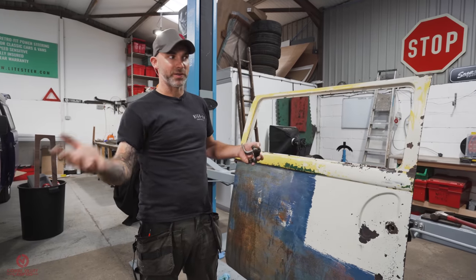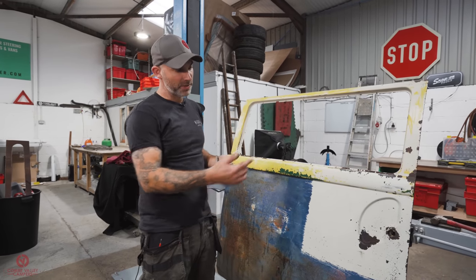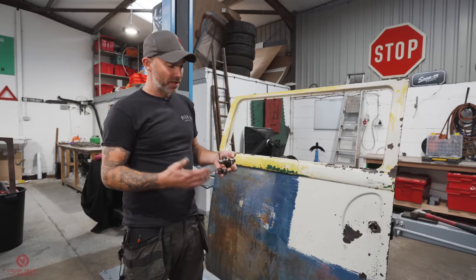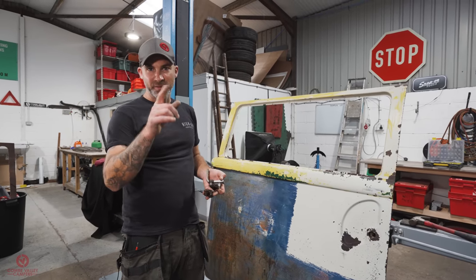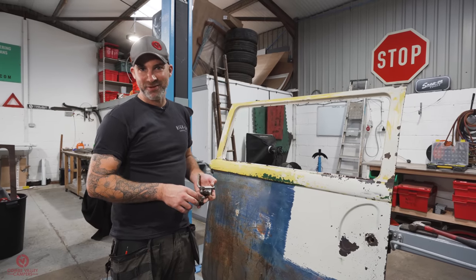because that'll prevent me from blowing it all apart, and it means I can work on one area at a time, and this door being a prime example. So one panel at a time, one window at a time. Let's get this van built and we'll take you along for the rest of the ride.